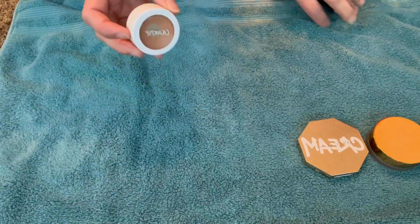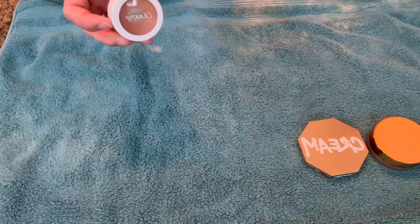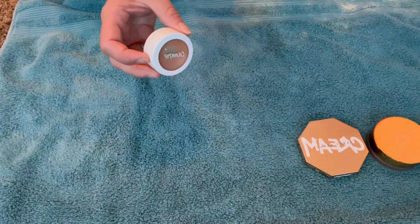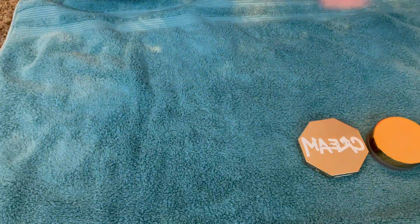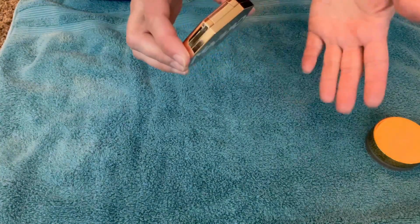When I declutter and pass stuff on, I either give it to my children. I have 2 daughters that are teenagers, 13 and 16, or I declutter it and pass it on to the trash, or I declutter it, pass it on, and donate it. This I'm going to go ahead and give to my kids because it's almost gone, so they can play around with it and finish it out instead of passing it on to someone who only gets a few uses.